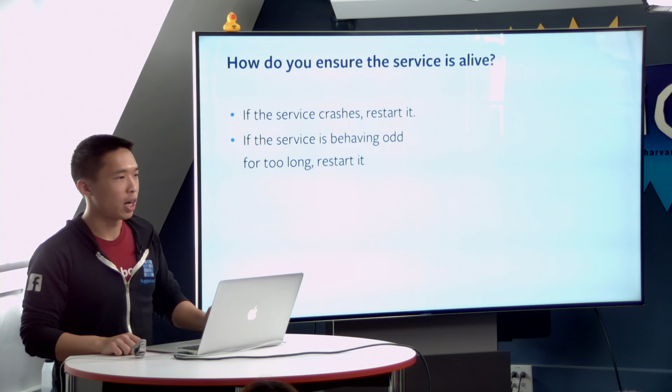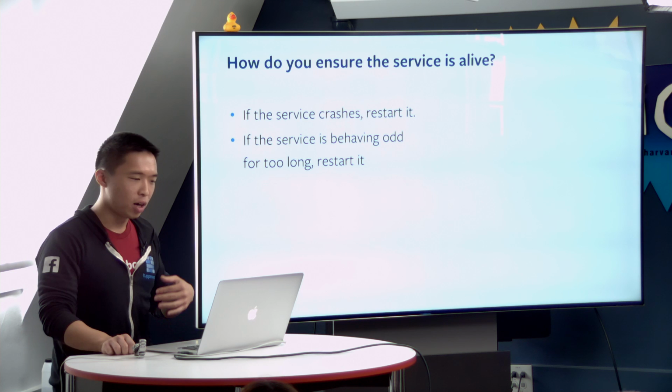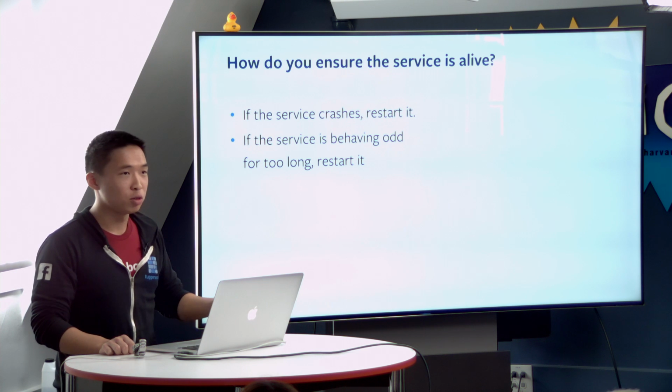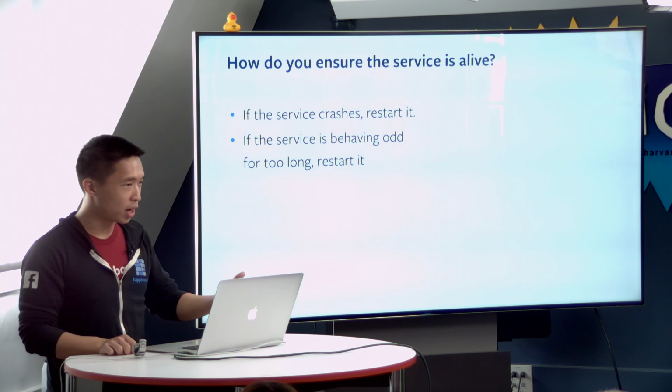The next problem you might have is, how do you ensure that the service is alive? Let's say you have your service up, there's some bug, and it crashes. If it crashes, this means users will not be able to use your service. So imagine if Facebook went down and users are unable to use Facebook, that's a terrible experience for everyone. Or let's say it doesn't crash, it's just misbehaving or slowing down. And then restarting it might help mitigate the issue temporarily.